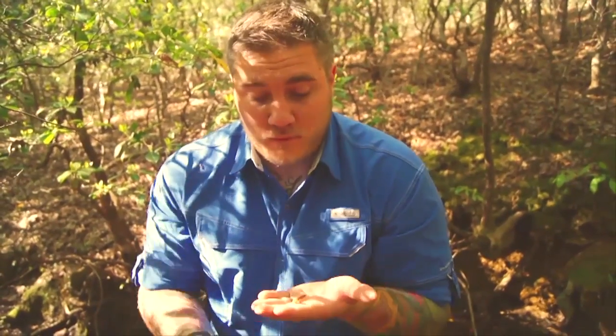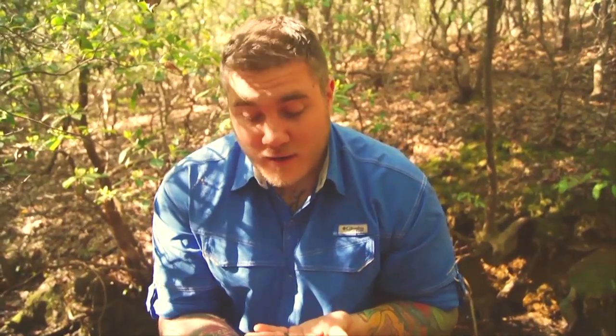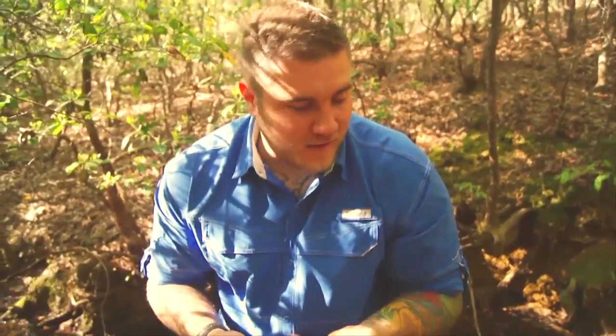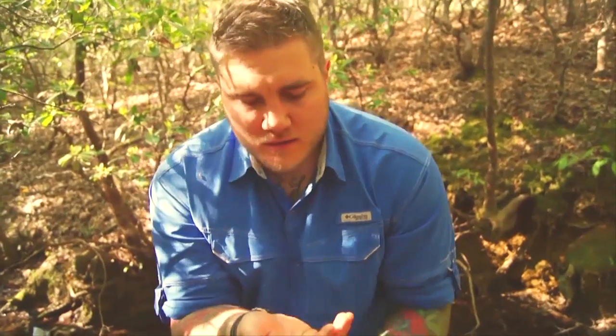Now this one is a two-line salamander, not to be confused with the three-line salamander. The difference is one line. But this guy lives in the leafy litter, next to streams, under rocks. They're a really cool salamander. They're gonna get to be about that big, sometimes a little bit bigger, but they stay relatively slender.